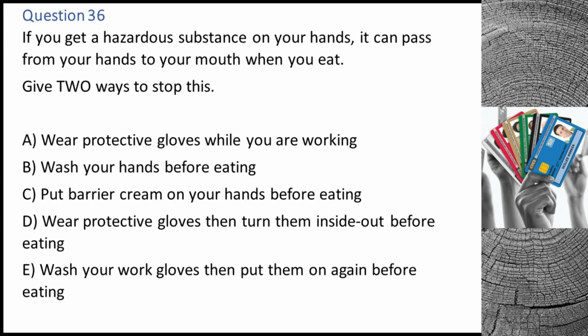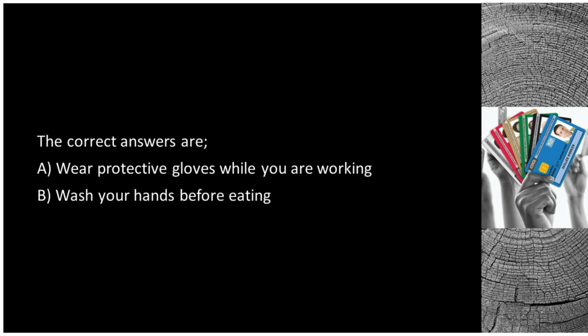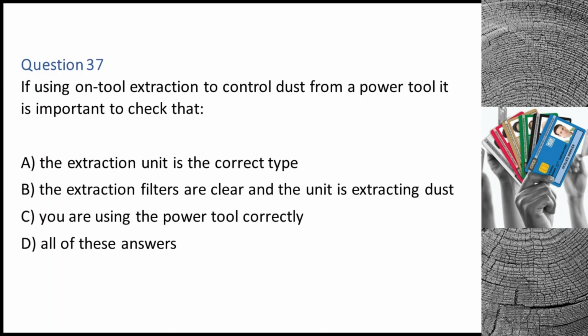Question 36. If you get a hazardous substance on your hands, it can pass from your hands to your mouth when you eat. Give 2 ways to stop this. A. Wear protective gloves while you are working. B. Wash your hands before eating. C. Put barrier cream on your hands before eating. D. Wear protective gloves then turn them inside out before eating. E. Wash your work gloves then put them on again before eating. The correct answers are A. Wear protective gloves while you are working. B. Wash your hands before eating. Question 37.